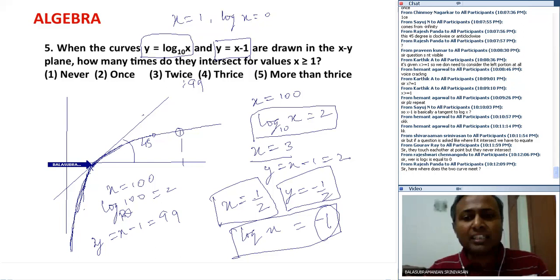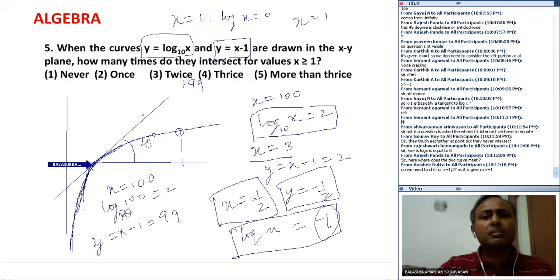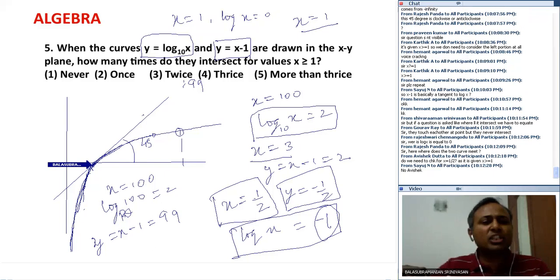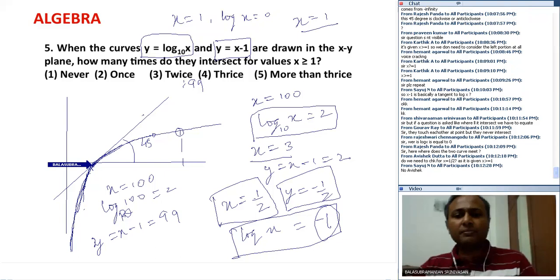Where is log x equal to 0? Log x is equal to 0 when x equal to 1. Log 0 has a value? Log 0 would be minus infinity actually. Log 0 is not defined actually, and we say minus infinity. It's not defined at all.